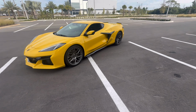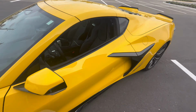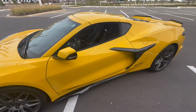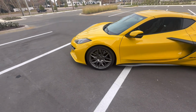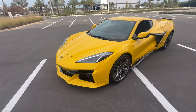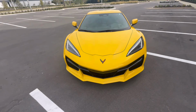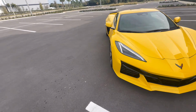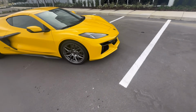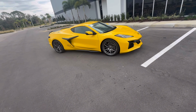The performance is absolutely amazing. The interior is awesome. I like these seats. They're pretty comfortable. I haven't really had any issues with them. When I bought this car, I drove it 15 hours back from Texas to Florida, where I live. I made some stops in between, but it was a long drive, and I gotta say, this is definitely the most comfortable sports car that I have ever owned.